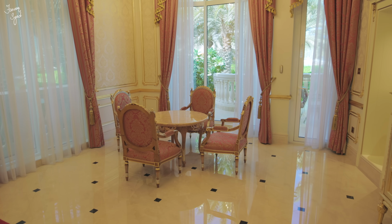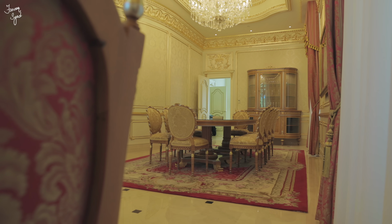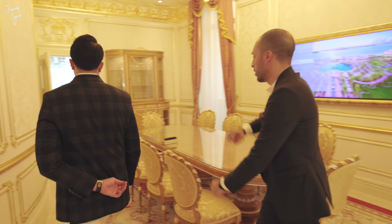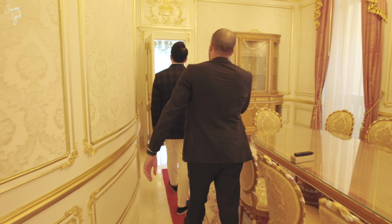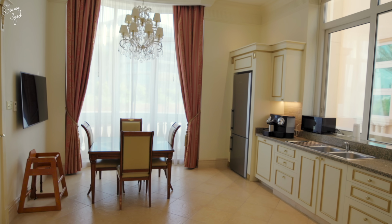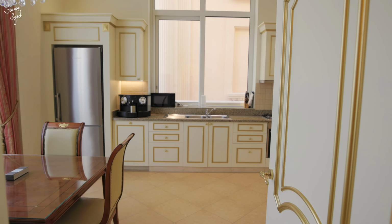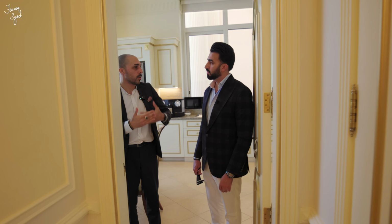Very cool. I like the fact that we have another little meeting table on this side. Mm-hmm. Lots of space over here. You have the kitchen. Okay. So the kitchen comes fully fitted. It has an oven, microwave, coffee maker, you name it. Everything is here. But don't forget, you have the service of Raffles, so you can call them 24 hours a day and order room service.